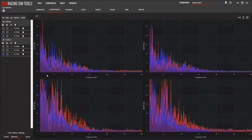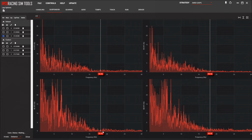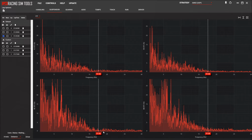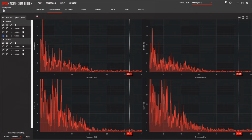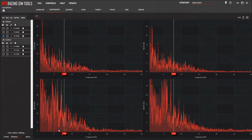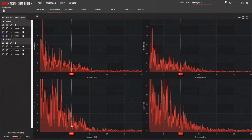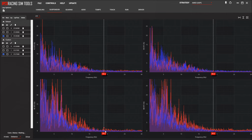But the thing that I really want to focus in on the rears is out here in these higher hertz frequency ranges. This range out here, 15 and beyond, is the high speed range. So that's track, bumps, curbs. 15 and below is more the slow damping. So that would be braking and accelerating. But these bumps here mean that there's a lot of activity in the dampers, and you can see if we superimpose the blue, we got rid of a lot of that.